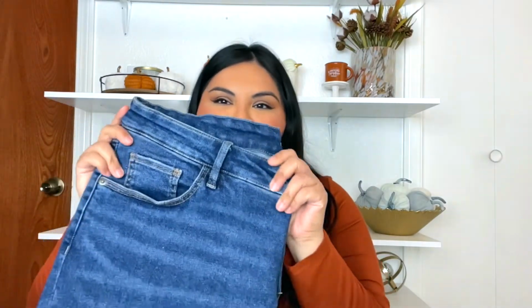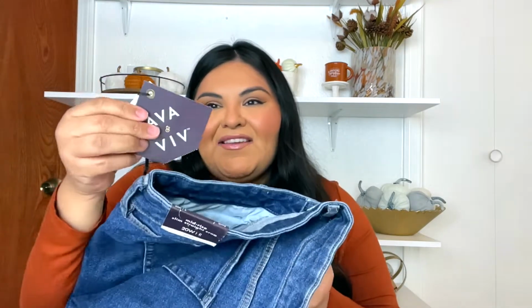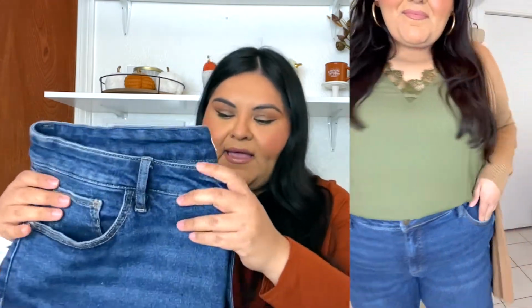Last clothing item is going to be a pair of jeans, and these are by the brand Ava and Viv. This is what their tag looks like. I got mine in the size, let me see, a 20, but these are a 20 wide, so they do have a little bit more room and stretch to them. They do have a little bit of distressing right there, and you're gonna see me wearing them right now.